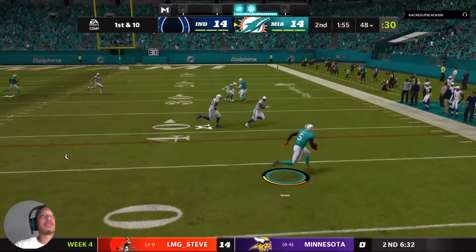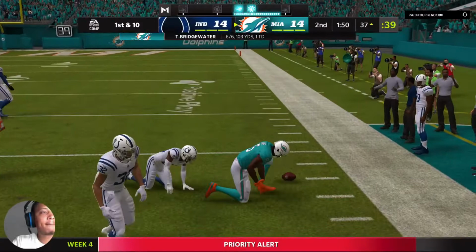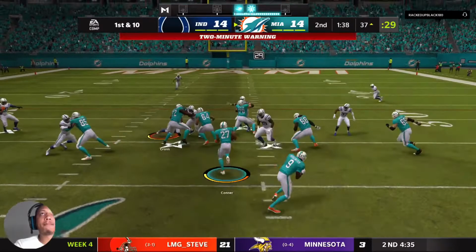Bridgewater's throw here into the hands of Jones. And he is tackled inside the 40, not quite to the 35. Back-to-back good plays have him on the move on first down. And he can only manage to get a couple. Stop. Second and 8 coming up.